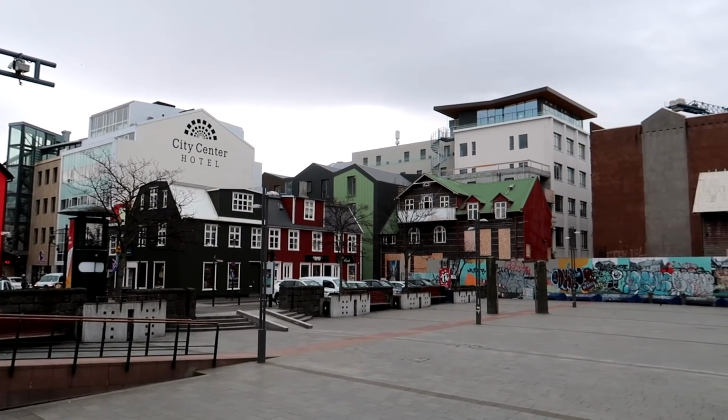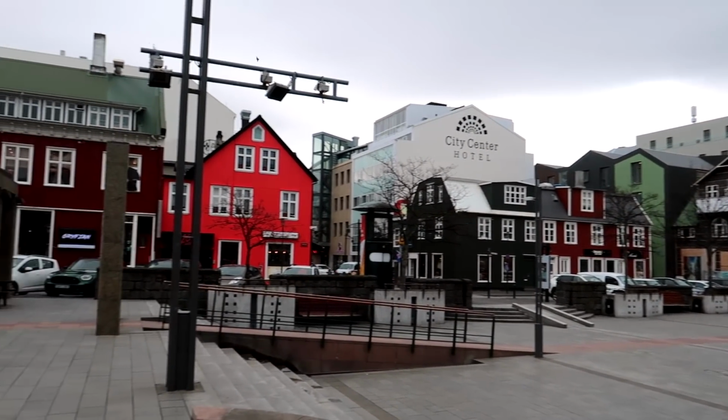Quite a few hotels down here as well. And yeah, only a few minutes now away from the harbour. Really enjoying it this morning, just exploring Reykjavík and seeing what the city's all about. And yeah, I'm on my way now down here to the harbour. If you're walking straight away, not really stopping in places, from the church, it'd take you about 15 minutes to get down to here.